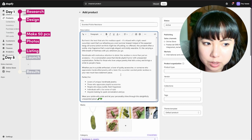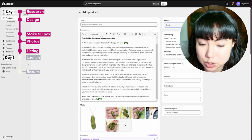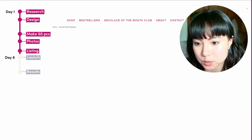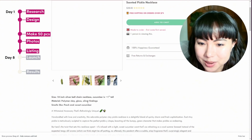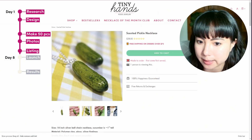I'm going to get rid of this bullet list here. A pickle is already so specific. If you're already on this page, you know exactly who you're getting it for. That's about it. So let's save it as a draft first, so it's not live on the site yet, and let's preview it. Looks great! Okay, so all I need to do now is make it an active product when we're ready to launch, which will take like 10 seconds to do.